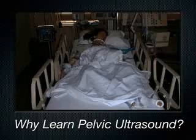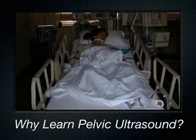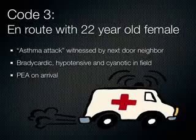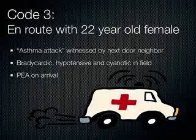Here's another reason why I think it's important to learn pelvic ultrasound. This is a patient who came in during my fellowship who survived. I smudged her face out here so you can't see who it is, but this was a woman who came in having what we thought initially was an asthma attack. The paramedics showed up, and they found this woman out on the front lawn who was bradycardic, hypotensive, and cyanotic.